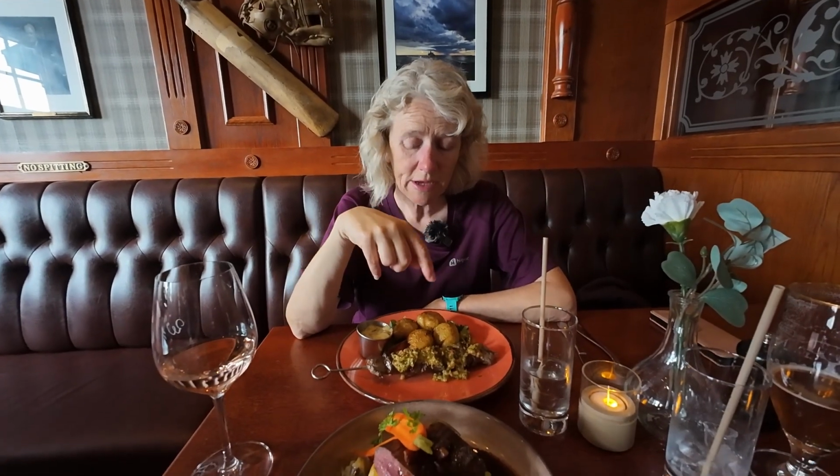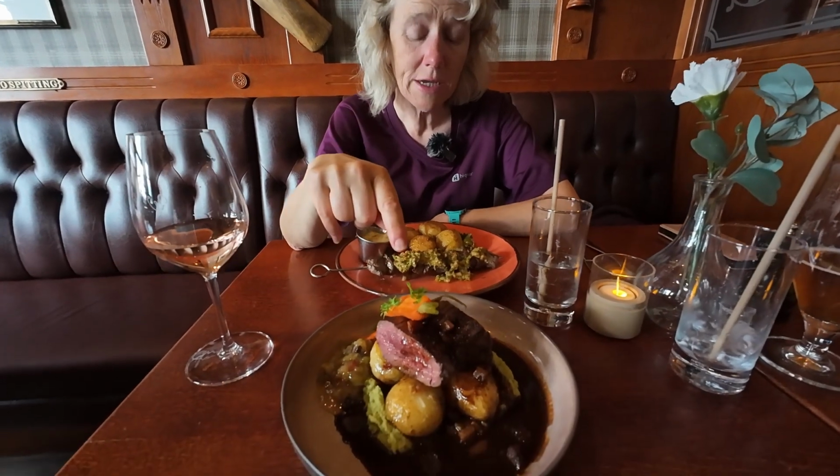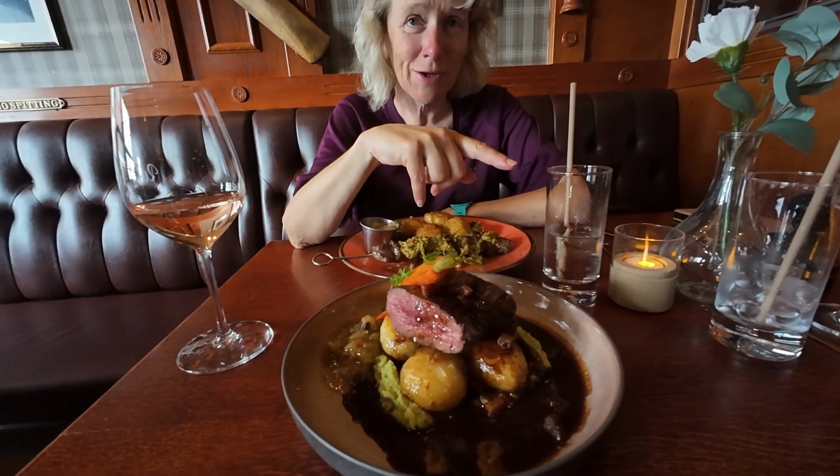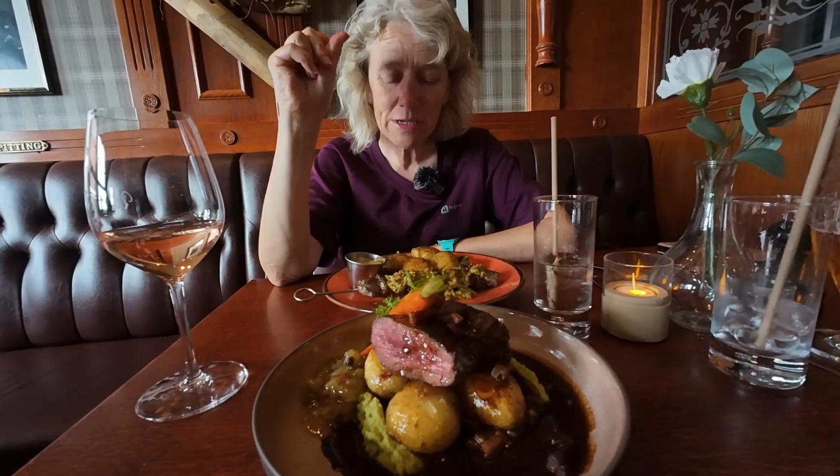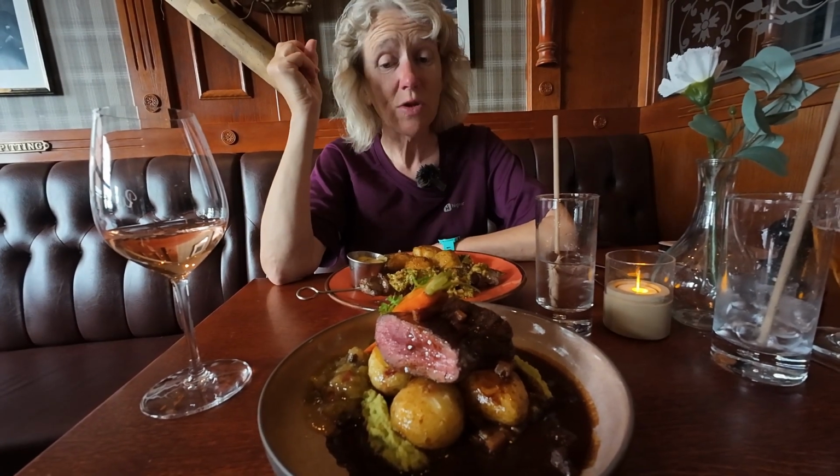So these are our main courses. I've got the beef entrecote and Roger's got reindeer. We had to get water after the starters because our lips were on fire, so much that we wanted to try and clear our palate before we started with this. This looks and smells absolutely delicious. So we'll just have to see how it tastes.